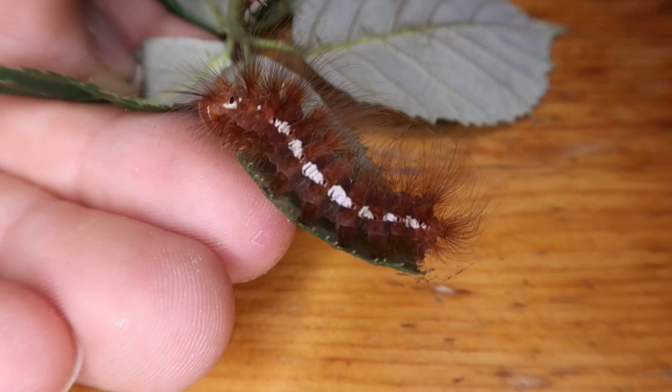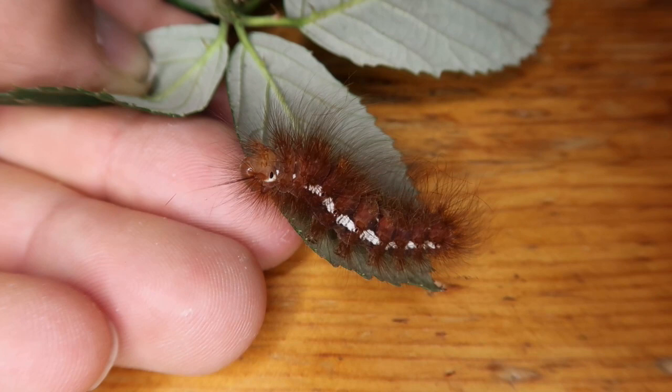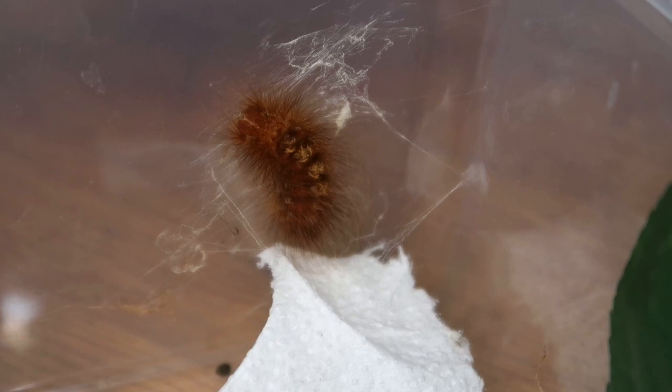Well, the two survivors, they did grow bigger. Just look at that. This is about the maximum size of one of our two survivors. What a beautiful caterpillar. I have mixed emotions. I'm very happy that two caterpillars survived, but I'm also very sad I could not save more of them. I was very nervous for the last caterpillar.